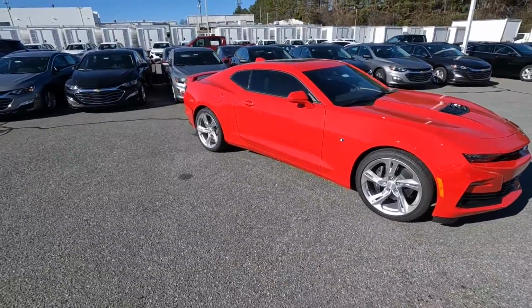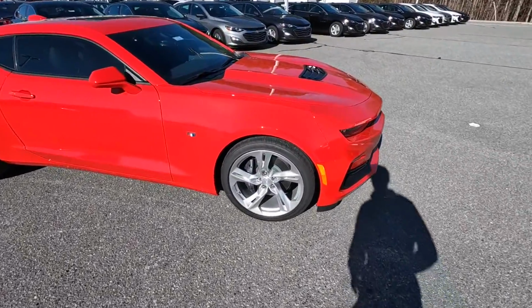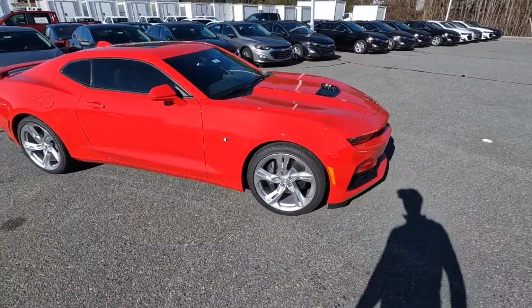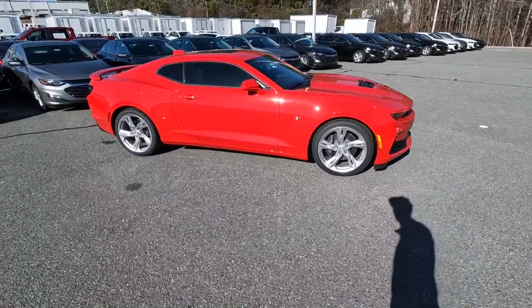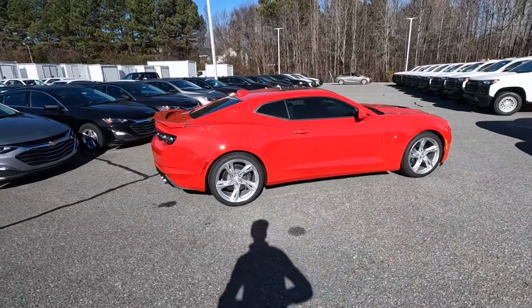Now this one also has a very nice set of 20-inch wheels. They complement that red hot very nicely, and this even has the Brembo brakes. So those are in all 4 corners. Camaro badge is just behind that. There's body colored side mirrors, a sunroof for this model as well.